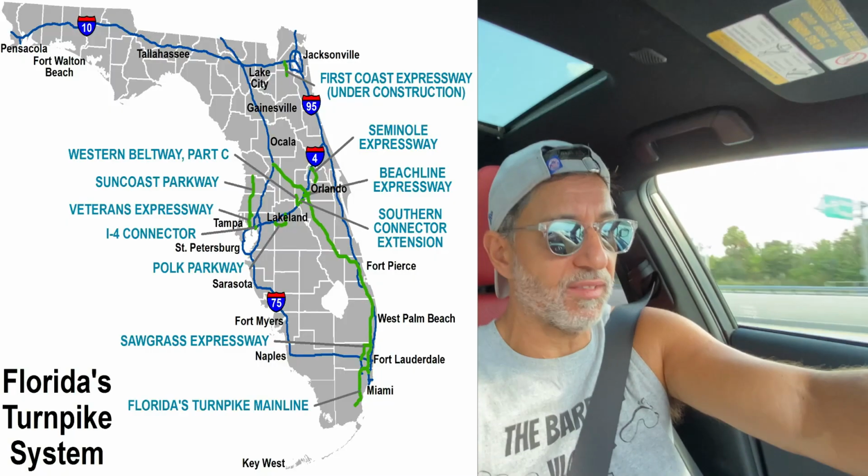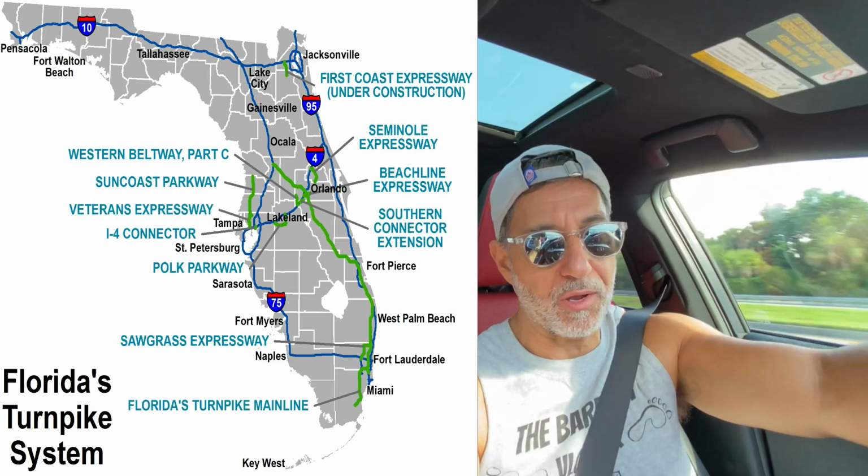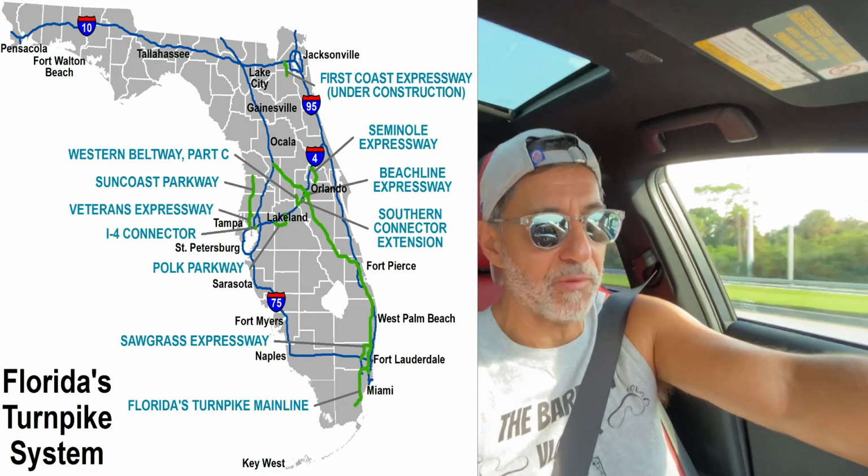Then you have access to the turnpike. The turnpike is right here. So this is a toll road that will take you north and south. That'll take you basically down to Miami if you want to follow it that far south. And if you go north, it'll take you all the way up to Orlando. That's how we go to Disney World, straight shot on the Florida Turnpike north.